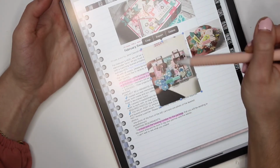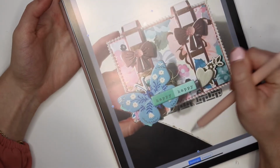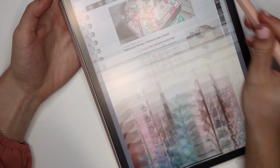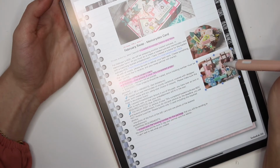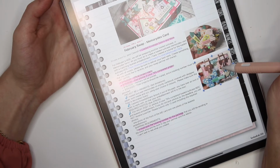See how easy it is to add photos and things? You could easily do this with photos of your kids or your husband or any activities you do or where you go. I don't know. It's just a nice way to keep track of things.